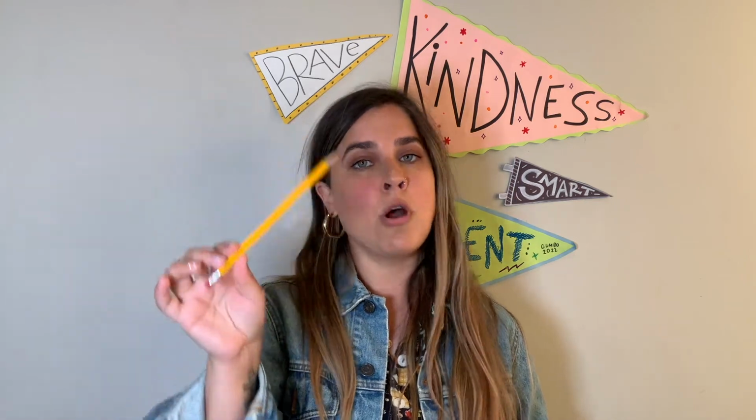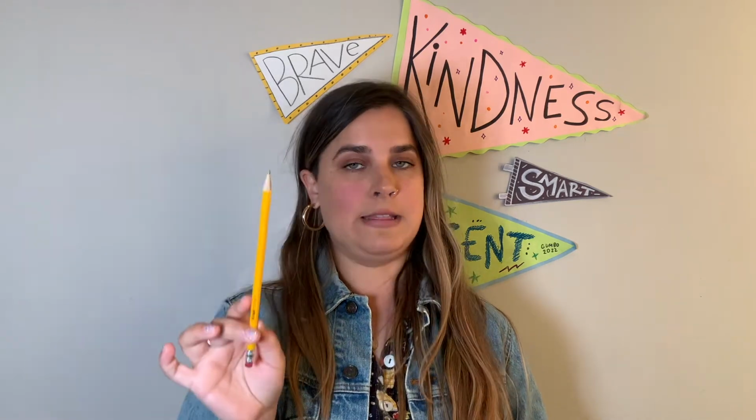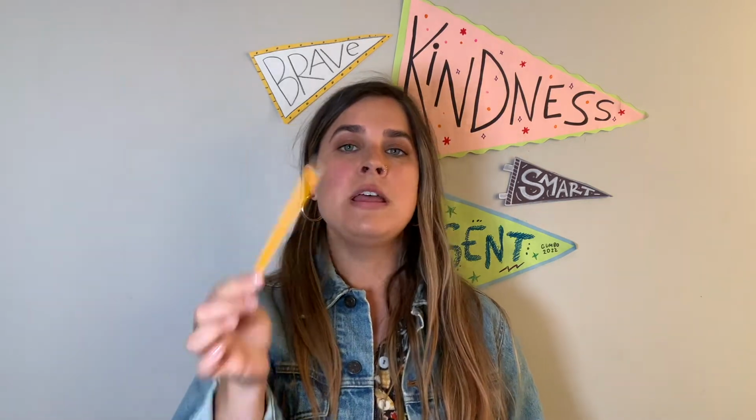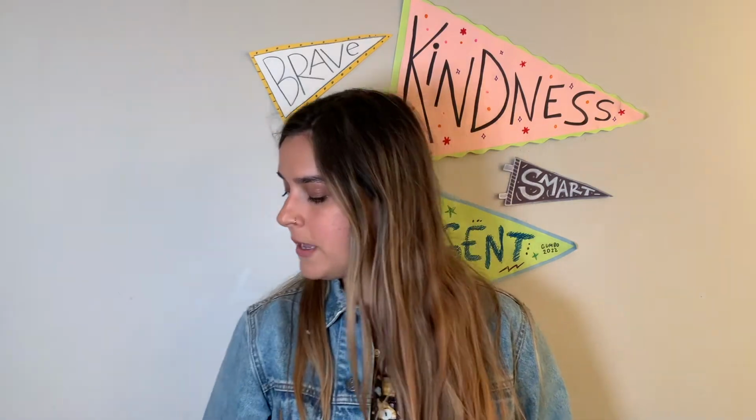And anytime I'm drawing with pencil and figuring out a sketch, which you'll be doing today, you want to draw very lightly. So lightly that you can almost barely see your pencil. That's going to make erasing so much easier on you. So a pencil will be good.